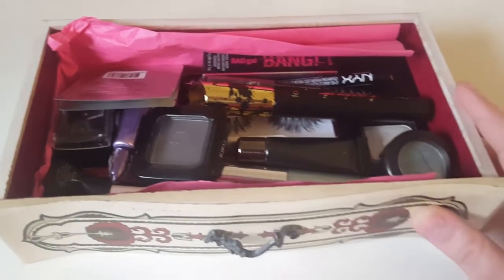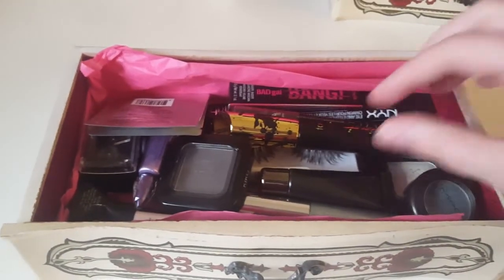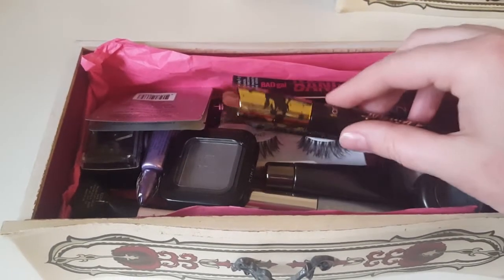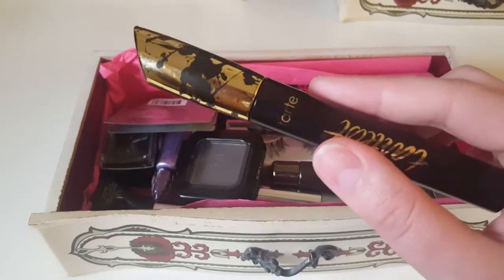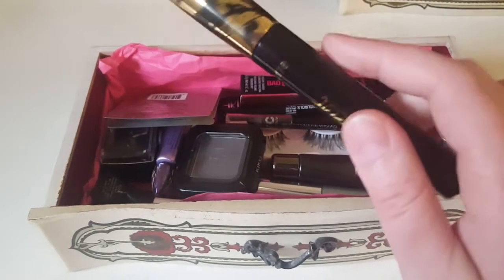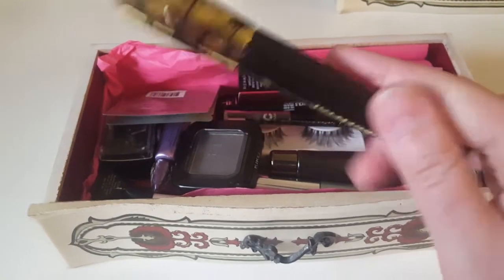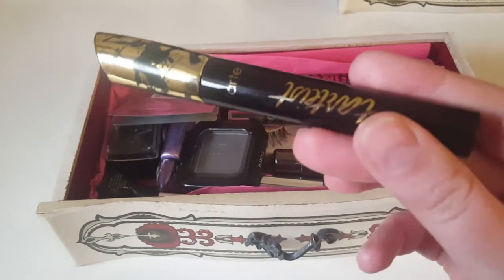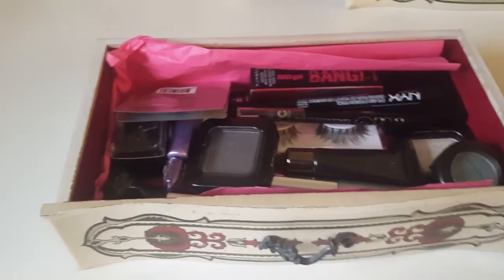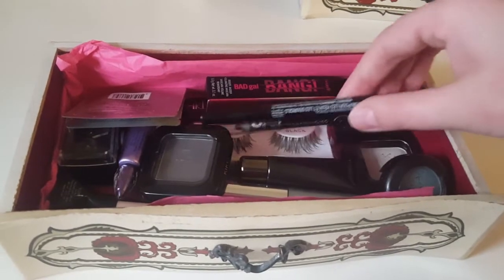Because a lot of the freebies I've gotten lately have been eye products, so this is kind of a messy drawer. I'm keeping this. This is my Tarte mascara. I really like it. I do have a backup of this because it was on Ulta's 21 Days of Beauty sale for like $10 at some point. So I bought like three of them because it's normally like $22. So I got really excited.